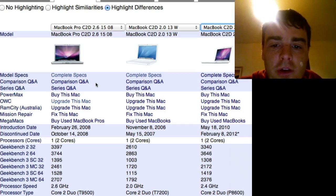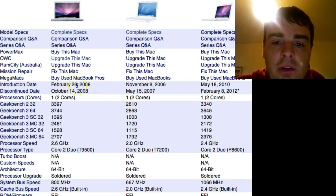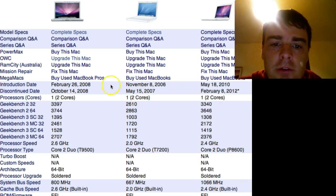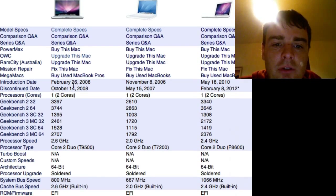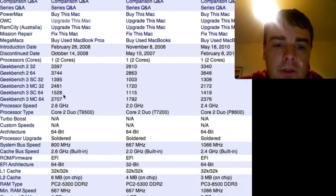All right, so what are the differences here? Let's see. My MacBook was released in November 2006. I think this is the model after mine, actually, because mine was before that, I'm pretty sure. But anyways, the MacBook Pro here was released in February 2008. They each have 2 cores. They have some Geekbench stats. I won't compare that. The processor speed, 2.6 gig versus 2 gig, so that's an improvement there right off the bat.